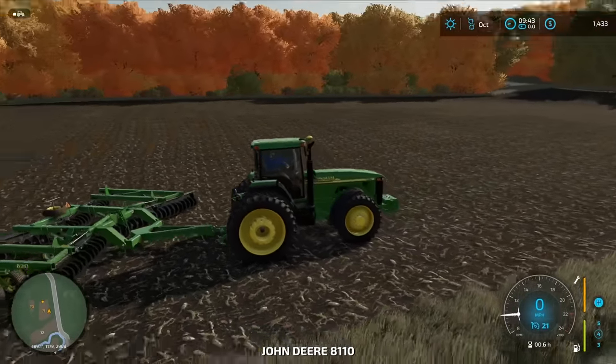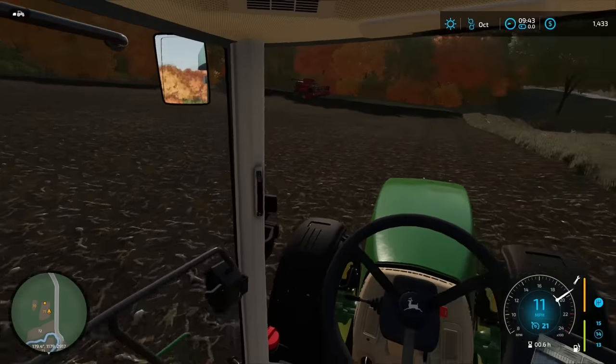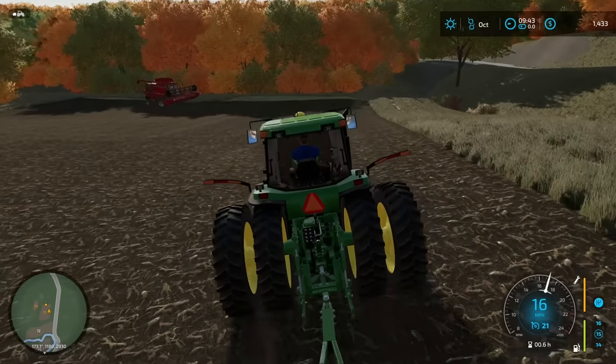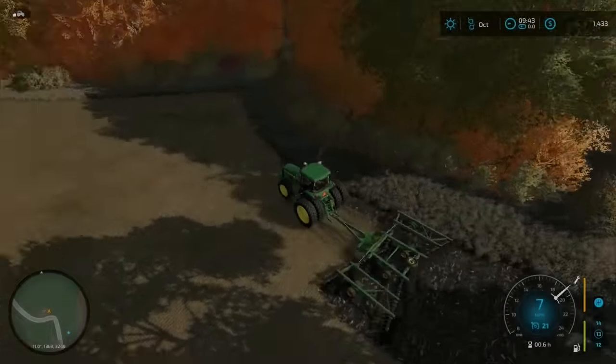Now, I'm going to go ahead and take this, make sure it's off the ground back there. Yep, she is. Put her in gear, make sure she's good to go. And we're going to head over here, cultivate this one, and cultivate the other one as fast as we can and get on to the next project.